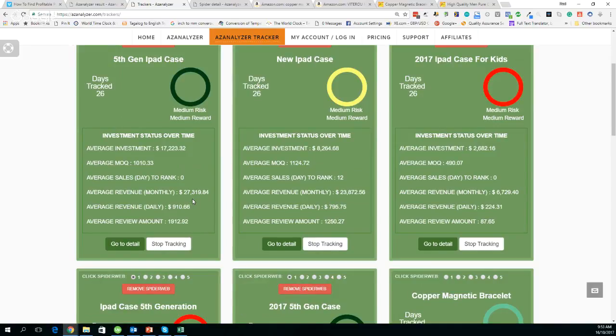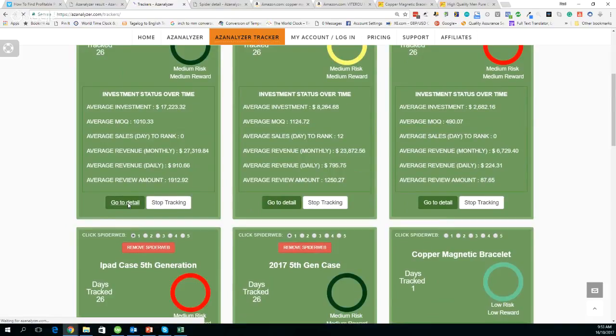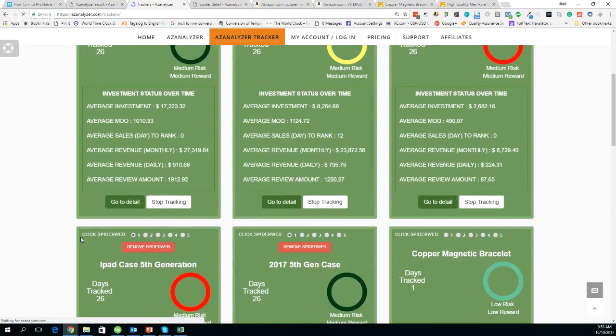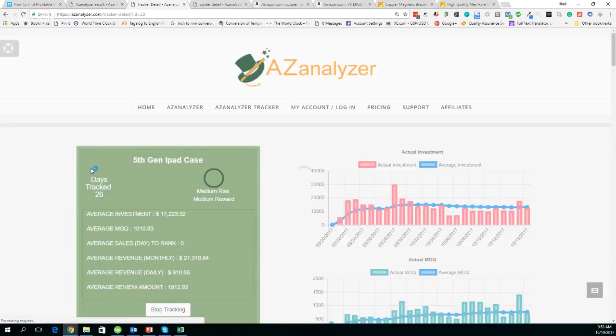And you can see this other detail. But let's go into the detail page for this particular keyword. And let me just load this up. You'll be able to see some information here while we're waiting for that. You can see click spider web. The spider web is the next piece of gold mine that we're going to get into.